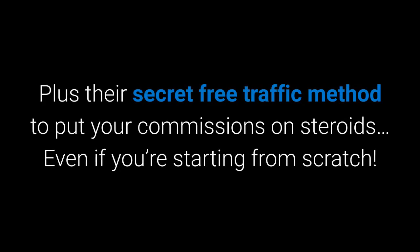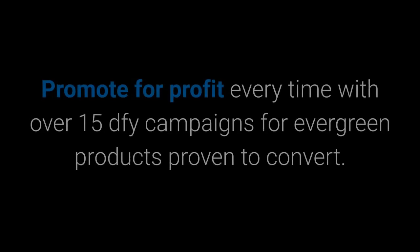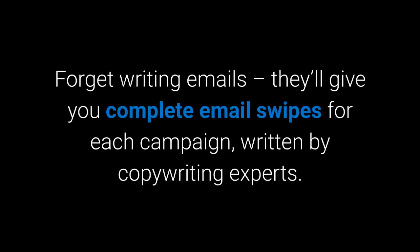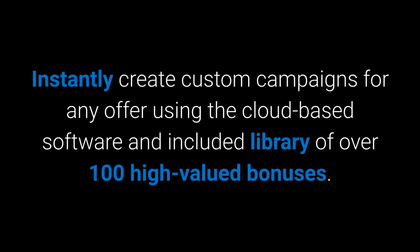Even if you're starting from scratch. Promote for profit every time with over 15 DIY campaigns for evergreen products proven to convert. Forget writing emails, they'll give you complete email swipes for each campaign, written by copywriting experts. Instantly create custom campaigns for any offer using the cloud-based software and included library of over 100 high-valued bonuses.